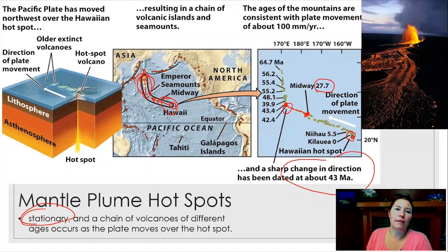So these islands, okay, we're looking, these are the old islands and this is the young one. Well, didn't they move from here to here? Didn't it go from south to southeast? Okay, that's a big thing that people start to think when they're looking at this. But remember, the hot spot, which is here, doesn't move. Only the plate moves over top of it.